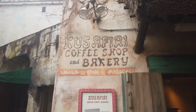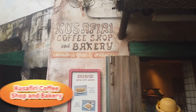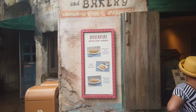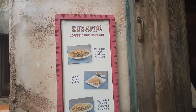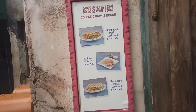So Kusafiri Coffee Shop and Bakery is certainly an underrated spot here in Africa. It has some great breakfast options, like pastries and things like that. And then there are even some snack portions that could be a lunch if you're a lighter eater. They have this marinated pork flatbread, which I have had and is amazing. They have the same thing with chicken. And then these, of course, Breedlove's genius spiced potato hand pies.